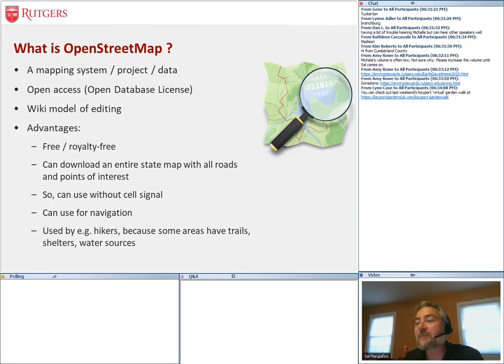There's been times, actually I was in Canada some years ago and I didn't have mobile data there. So I just had this map, I just downloaded all of Nova Scotia, and then you have driving directions and everything all downloaded onto your phone.